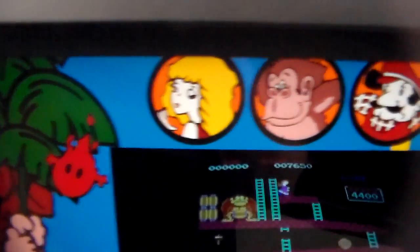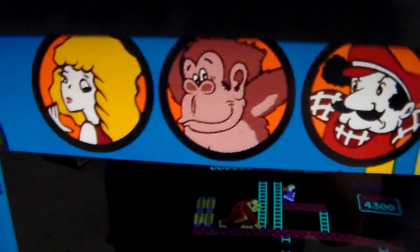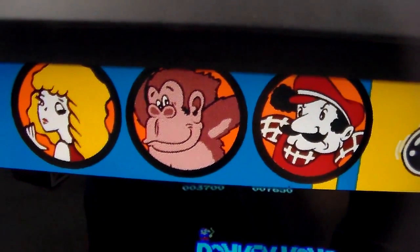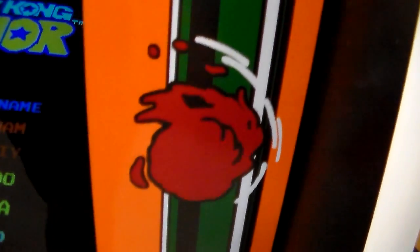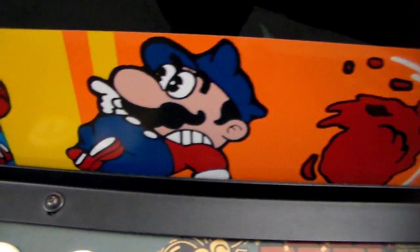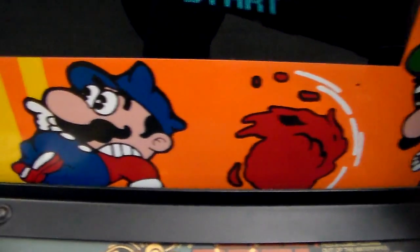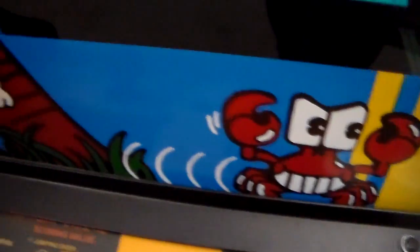And then they made the cool bezel. The original Nintendo games always had art on the bezel that looked really cool. And so that's the three things from the original Donkey Kong bezel. Very cool. There's the fireballs. Do the fireballs come out of the pipes, or are the fireballs just from the original Donkey Kong? I can't remember.